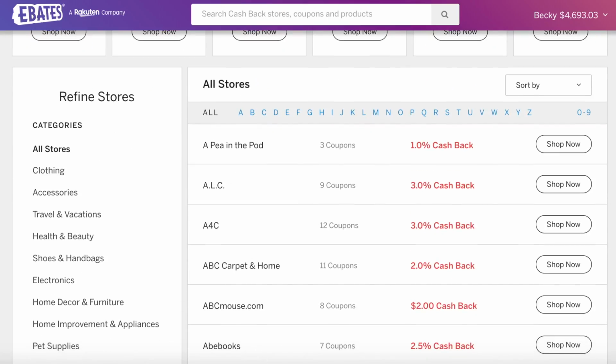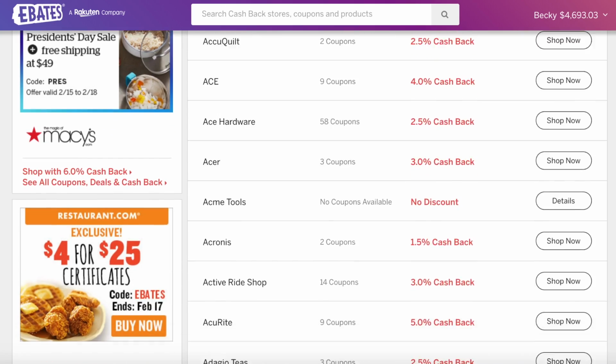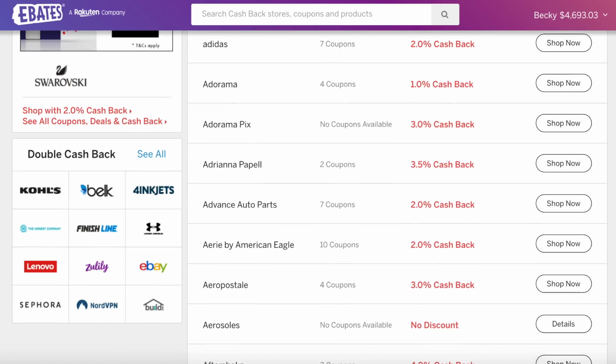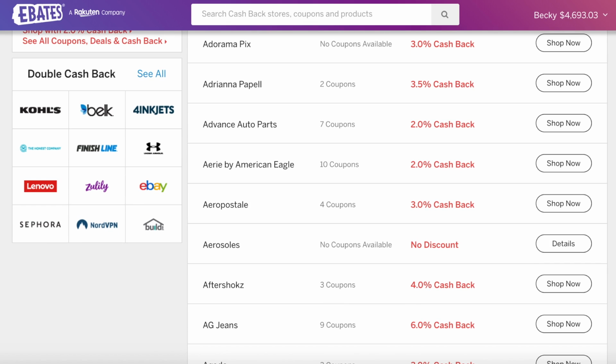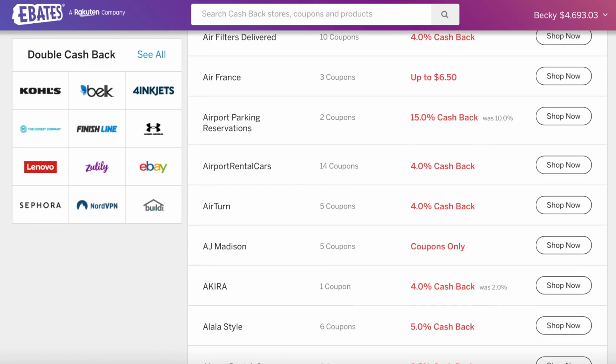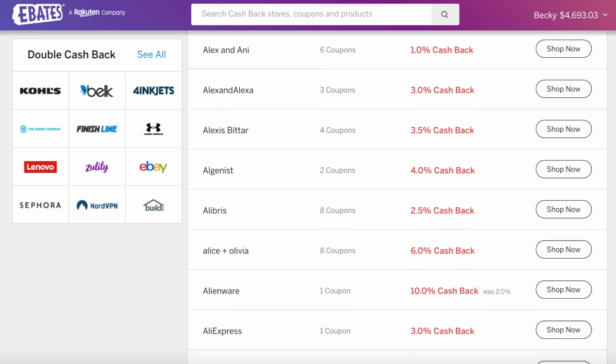If you have no clue what I'm talking about and you don't know what Ebates is, it's a free website. There are thousands of vendors, merchants on their website like Kohl's and Walmart and Amazon and Target and pretty much any retailer you can imagine is on Ebates.com. So basically, anytime you do any online shopping and a lot of shopping in certain stores, you will use either the Ebates app or you'll go through the Ebates website to do your online shopping.